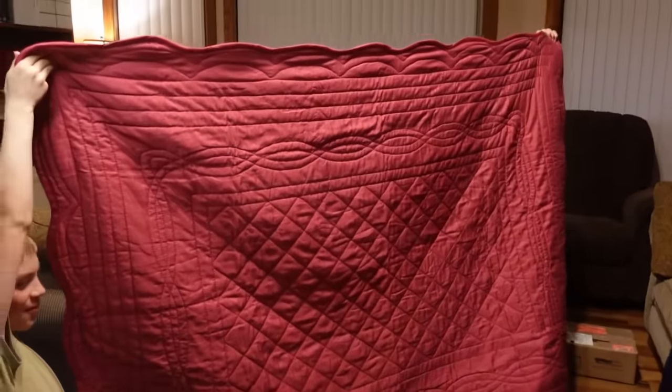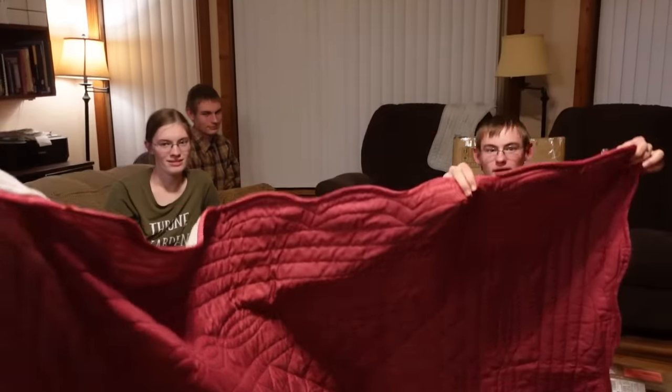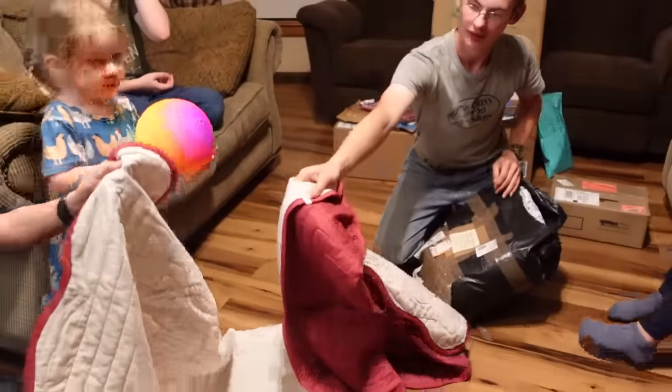Yeah, you can take that in the corner. Oh, okay. How pretty. It's a pretty pattern on there. And the other side is a cream color, isn't it? Let me show. Yep, the other side is a cream color. Thank you.